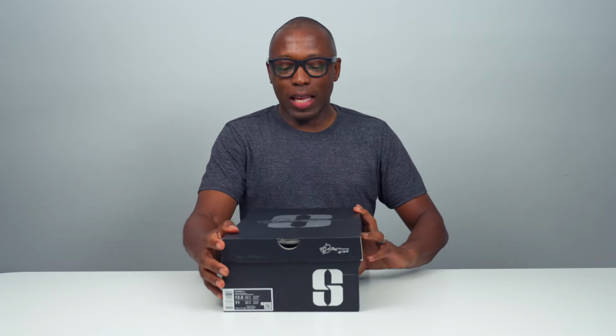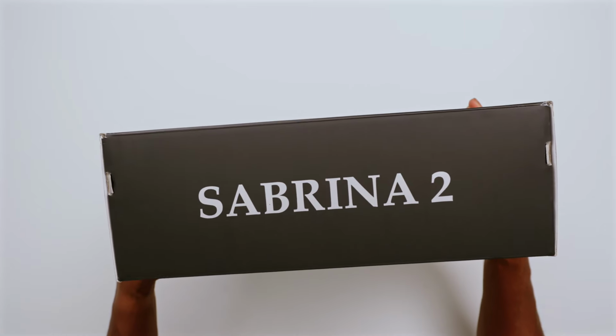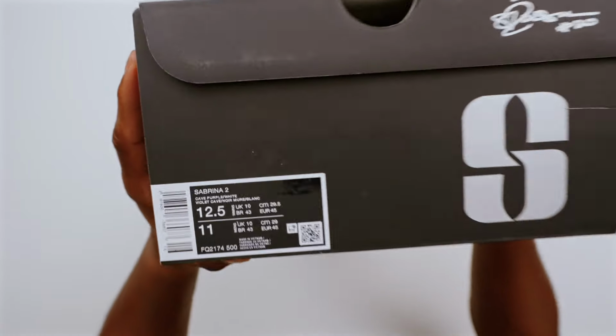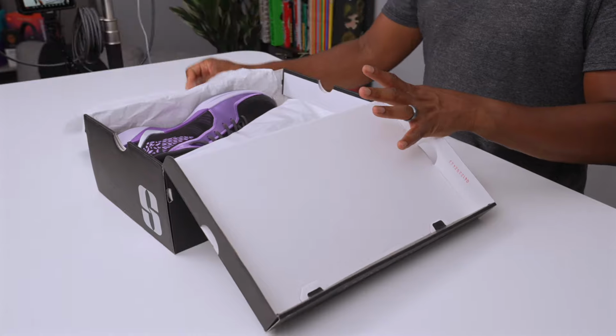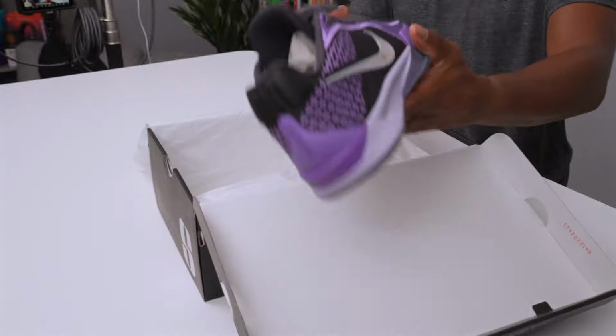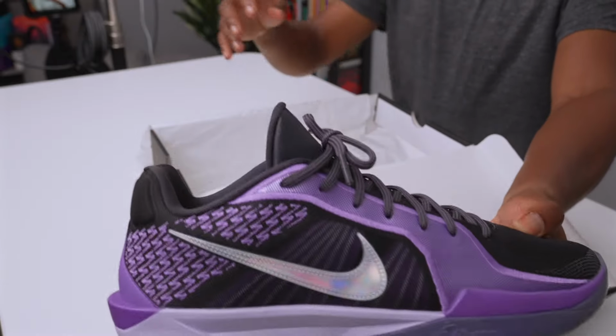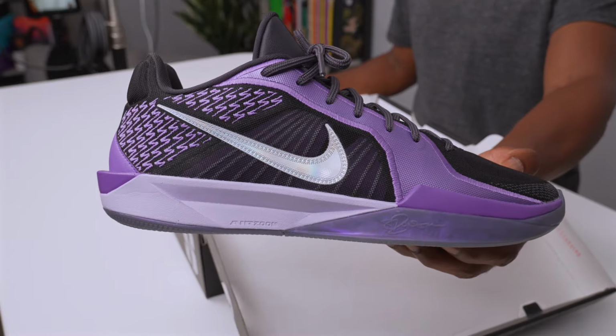This is the Sabrina 2. It's Sabrina Ionescu's next signature sneaker with Nike, and you can see here on the box has her name, and her signature, has Sabrina 2 there on the side of the box, and here on the tag you can see it's Sabrina 2. Now this is the Court Victory colorway, and there you go. Just a really great looking sneaker. Man, look at that. I really like the way this sneaker looks.